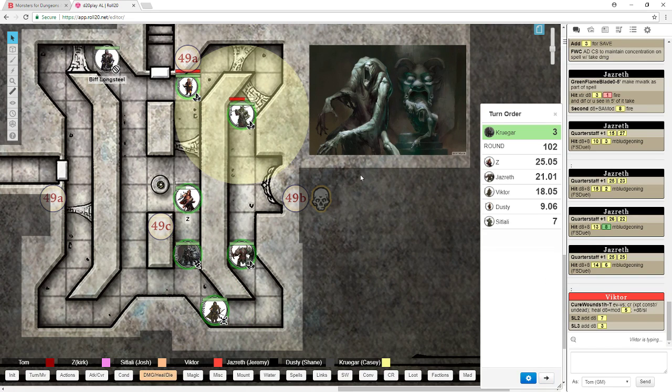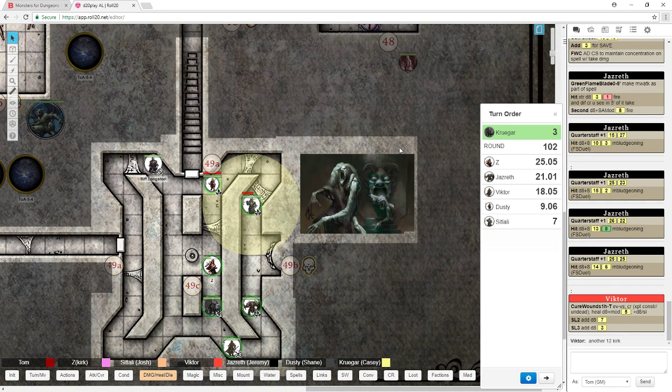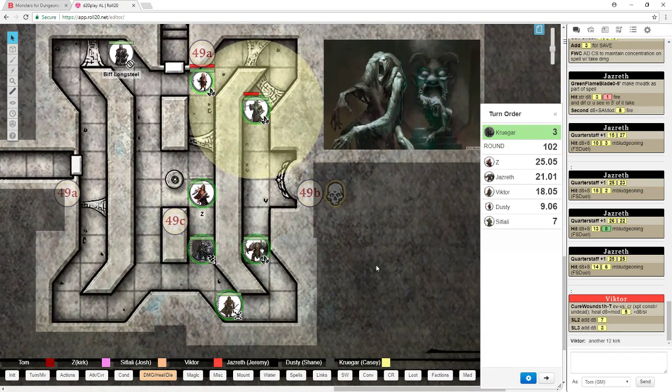Those things are nasty. They are pretty nasty. If you fail your save by 5, you just go right to 0 hit points. That's what was happening to me and Josh's wizard against the Catabolesses things. Yeah. They're just dropping us right to 0.